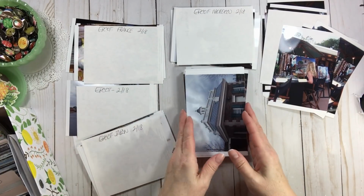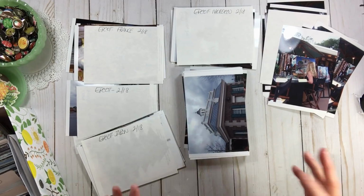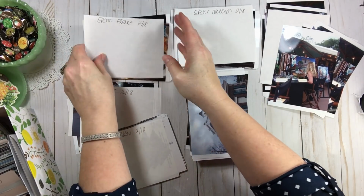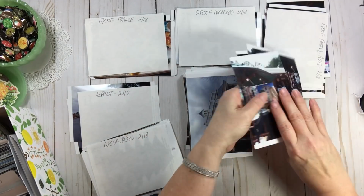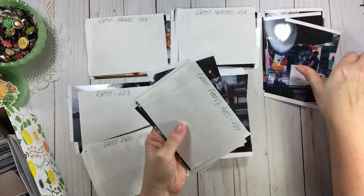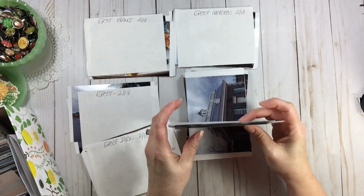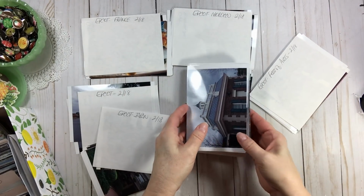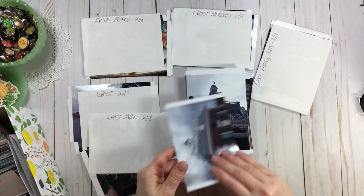So then I would do the same thing with each one of the countries. I would just separate each country. And then there was a special event at Epcot during that week, and that was the Festival of the Arts. You see I'm getting quite the pile, so why not go ahead and make a separate little tab section for that? So I will finish up this chunk. Oh man.